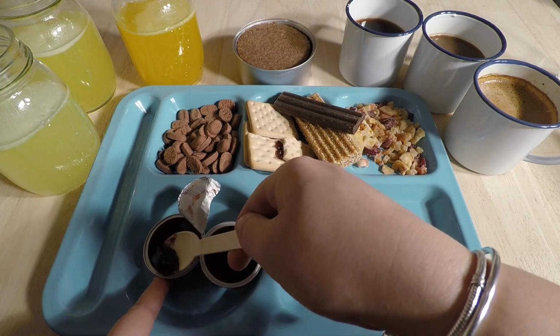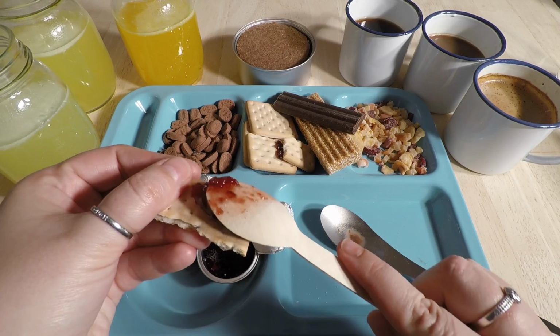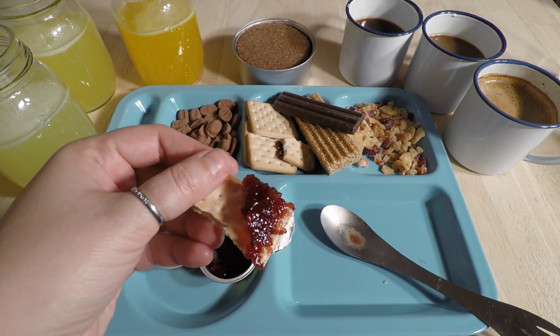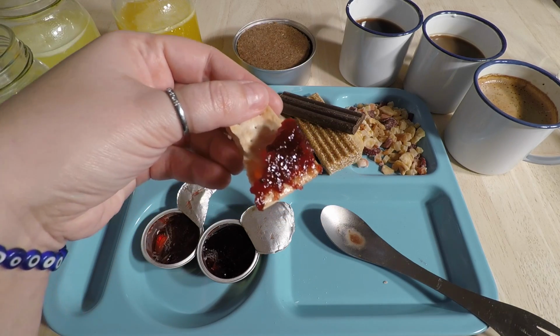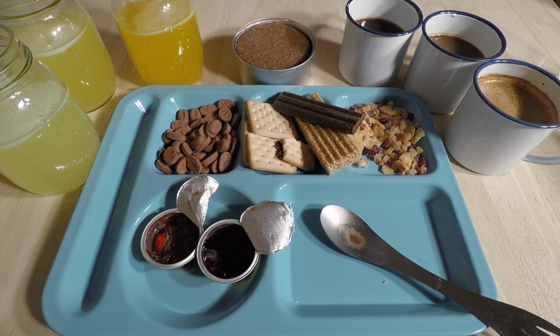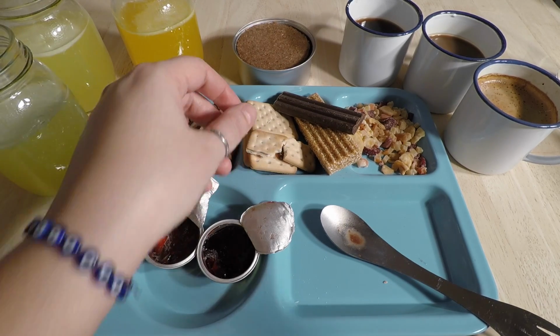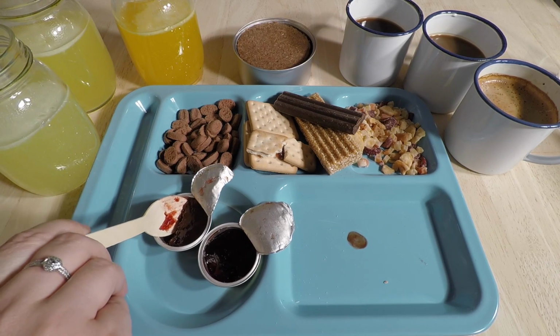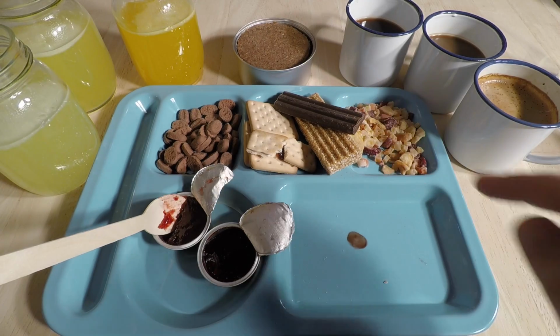And then this one was the cherry. So this is a lot more red in colour. So let's see. Okay, again, not really a smell. Okay, I think my favourite is the cherry. It's not as sour as I was hoping. I was hoping it was actually going to be more sour than that. But it's nice. Really nice. And it might actually go better with the bread.